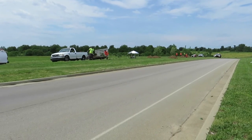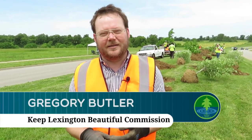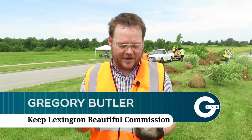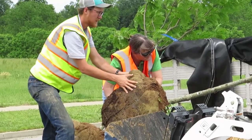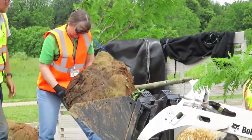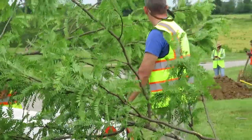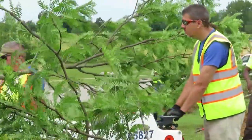I've been on Keep Lexington Beautiful's commission for less than a year now. KLB is an affiliate of the Keep America Beautiful right here in Lexington. And we're focused on beautification efforts, anti-litter, and just tree plantings and things of this nature. So this is a great opportunity to add new trees to otherwise plain median, and really great to be out here. It's the coolest part about the commission is that we get to do some of that stuff.